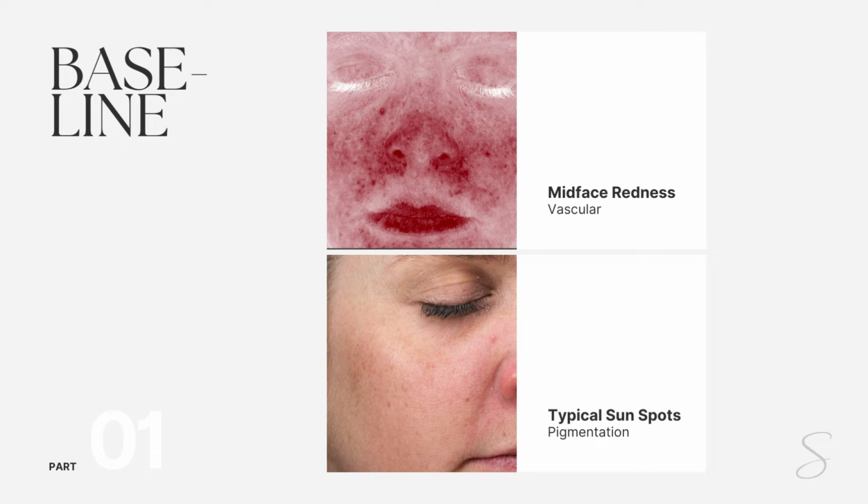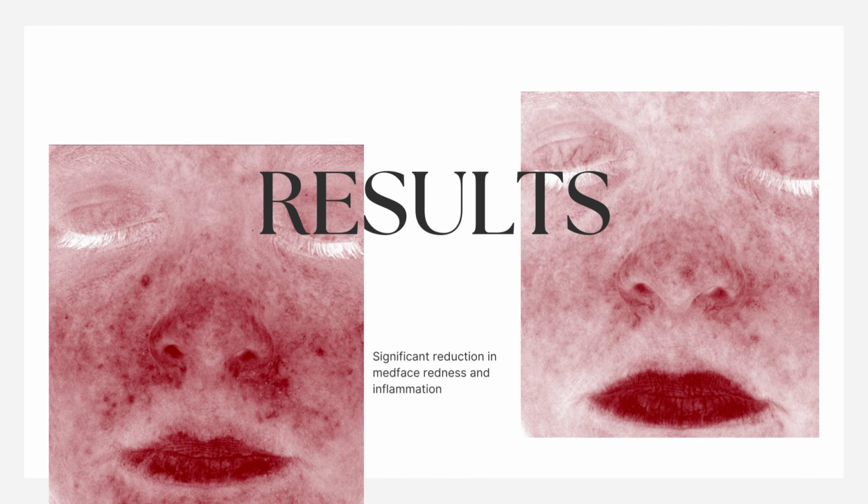So here's the baseline. The most prominent concern for her was mid-face redness. Okay, so that's the number one, or the one that she wished she could improve upon. But also note that she also presented with fairly typical for her age and demographic UV damage spots, sun damage, that type of thing, along with standard lines and wrinkles. And then you can see the results here after the 6 weeks and the treatments. The left is the original, the right you can see the significant reduction in redness. There's still a little ways to go, but still dramatically improved.